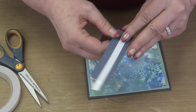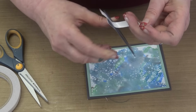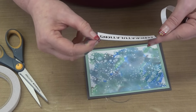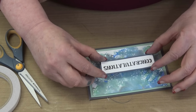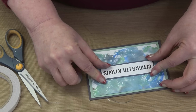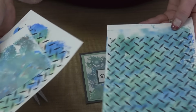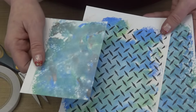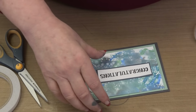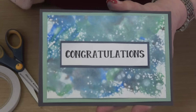You could make background after background after background and just store them, or have all the backgrounds made and then teach a quick class in this and let them finish out the card. You need a 5-minute card class, 10-minute card class. Maybe you do the backgrounds, let them do the stamping. Ooh, that would be good. And then finish out the card. Done.